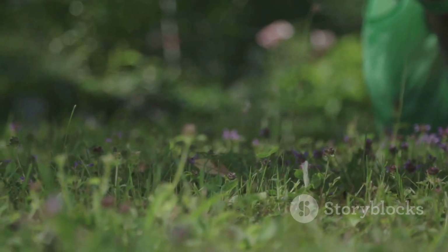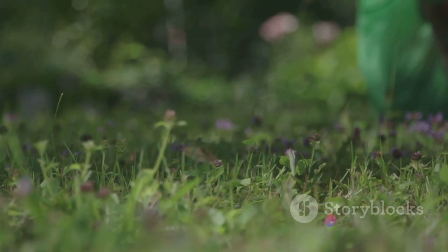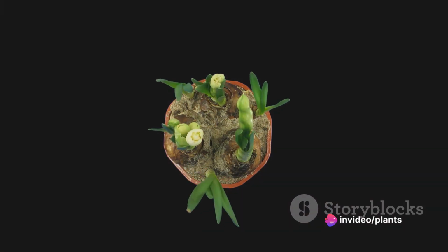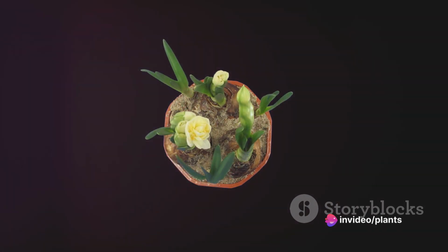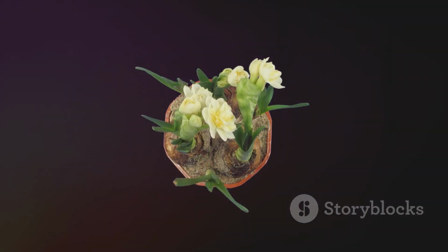From the rafflesia arnoldii with its gigantic bloom, to the Venus flytrap with its quick reflexes, each of these plants has shown us just how diverse and fascinating Mother Nature can be. And that concludes our countdown of the top 15 unique plants in the world.